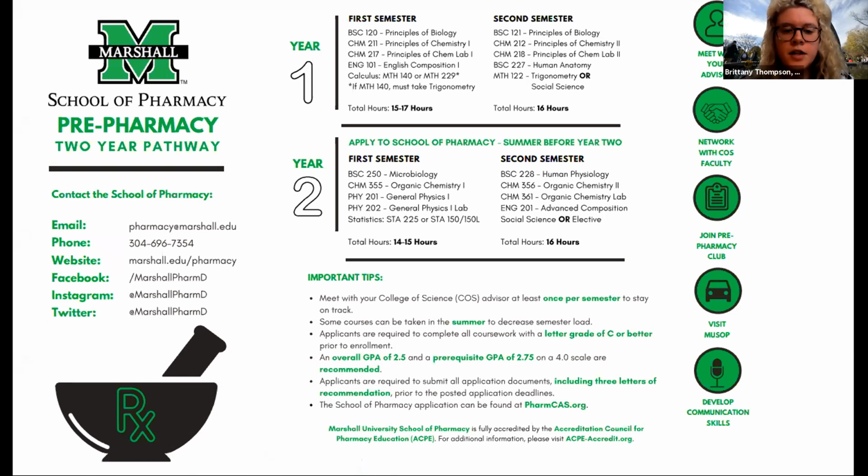So this is our 2-year pathway that we have, and this goes right along with our Early Assurance Scholars Program. In the Early Assurance Program, you would actually enroll at Marshall University straight out of high school. You would start at Marshall, and you would be there for 2 years. You can see a sample of the classes that you would take. And then your third year of college, you would actually start your first year of pharmacy school.